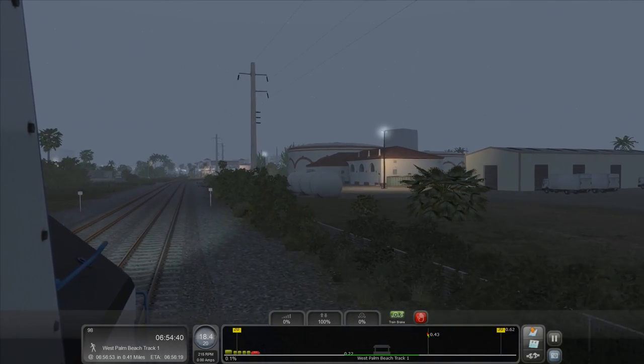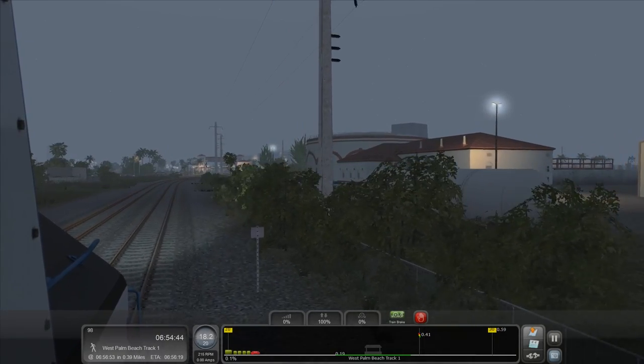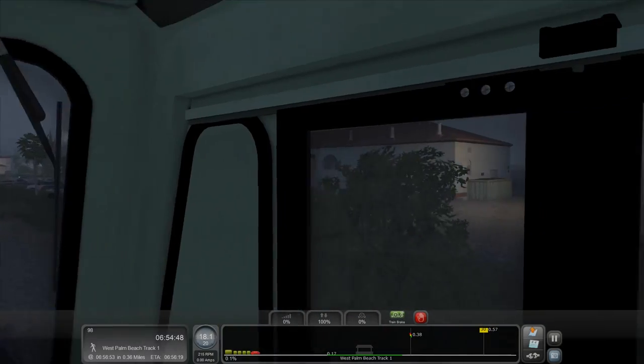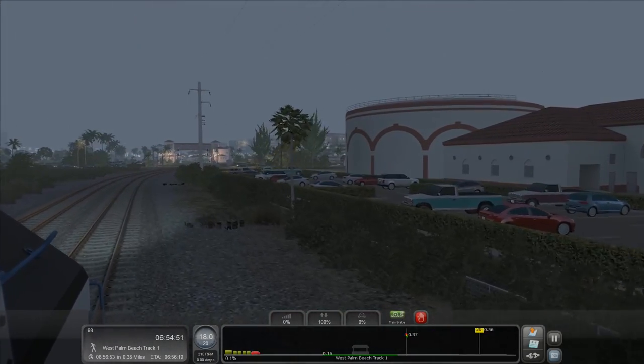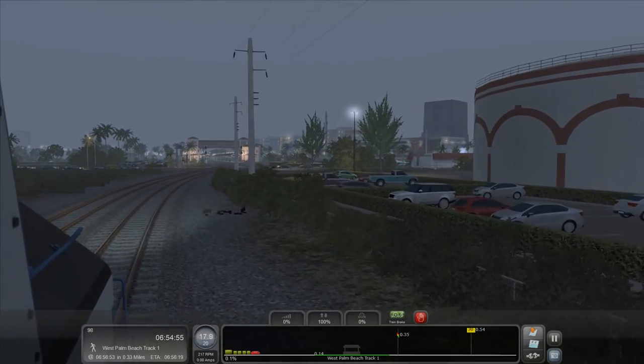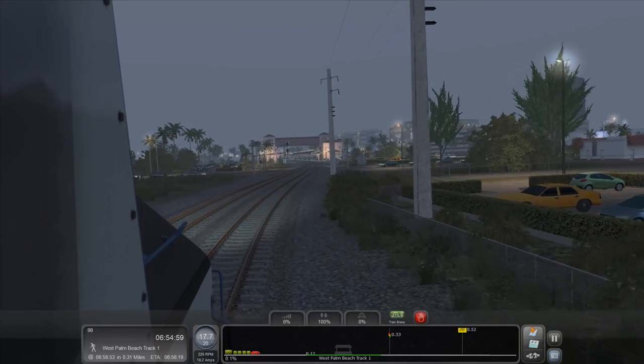Hey, is that building on the right responsible for the lack of whistle here? What is that? Seriously? Is that just some villas? Some of these posh houses? I'm just curious as to why you can't blow the whistle here.